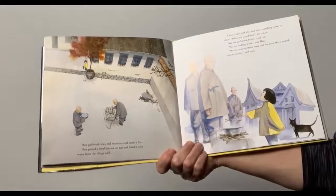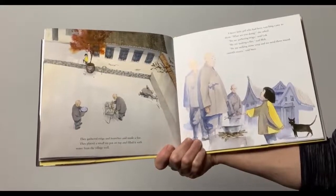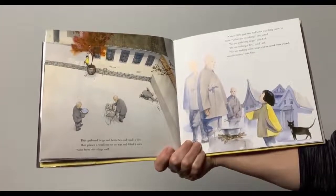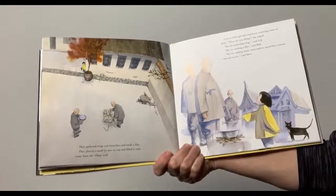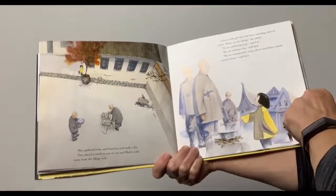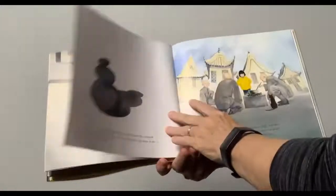They gathered twigs and branches and made a fire. They placed a small tin pot on top and filled it with water from the village well. A brave little girl who had been watching came to them. What are you doing? She asked. We're making a fire, said Hawk. We're gathering twigs, said Locke. We are making stone soup, and we need three round, smooth stones, said Sue.